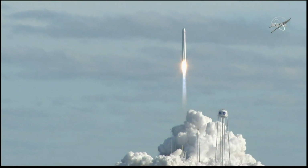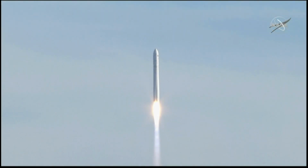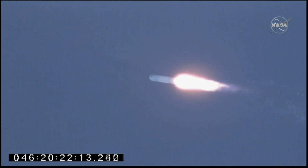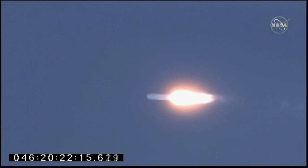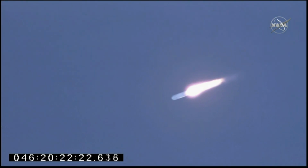Engines at 100%. Attitude nominal. TVC's nominal. Attitude continues nominal. Max Q, attitude nominal. Power subsystem continues nominal. Attitude nominal. Engines at 55% and nominal.